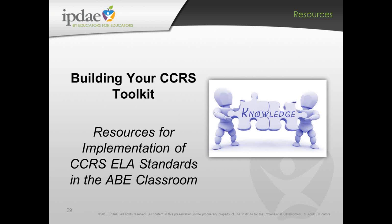And for those of you who have not been with us on the CCRS road, remember that under the ABE highlight or heading, you have a CCRS toolkit. The materials that we're providing today in the guide should be part of your own personal CCRS toolkit as you go forward and implement this new Florida ABE curriculum framework in ELA.